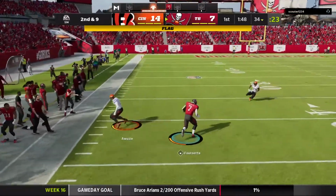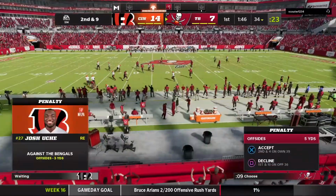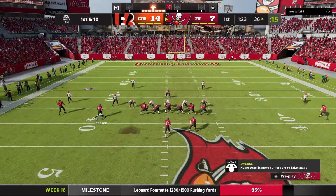And always sheds a tackle. Now he's got some space. And they'll get this well past midfield before being stopped just before the 35. So, of course, they declined that there. They knew they had the free play. They got great yardage out of it.